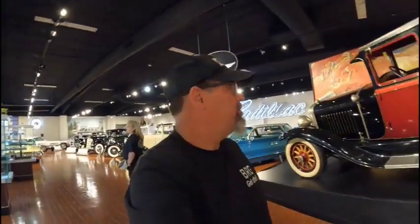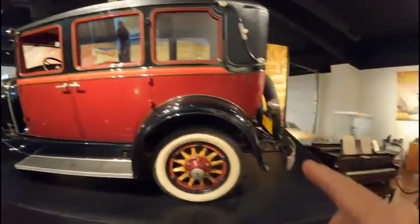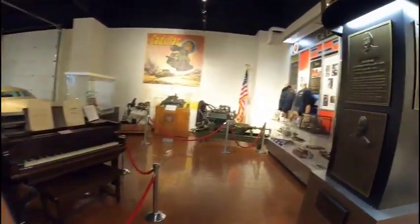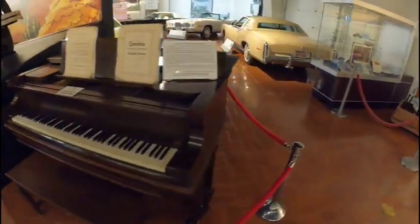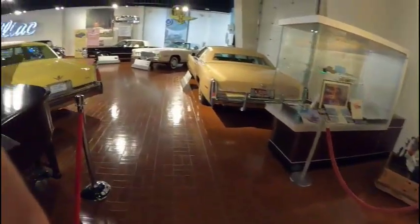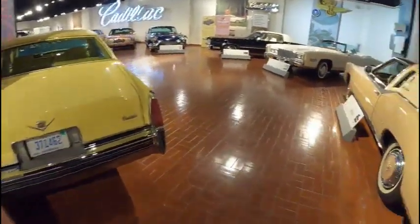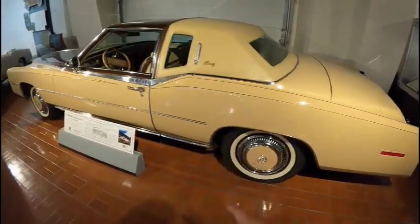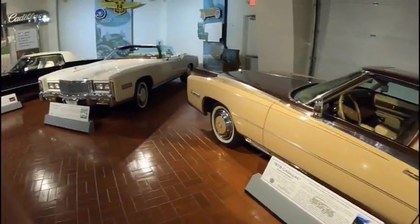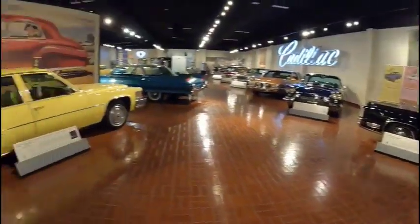High-tech redneck up in here. It's pretty neat how they got that set up on there. Little piano. Oh yeah, a lot of boats in this building. 78 Cadillac. 76, I love the big cars, I love them.